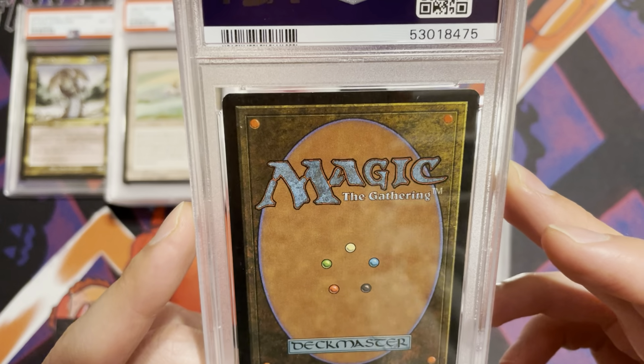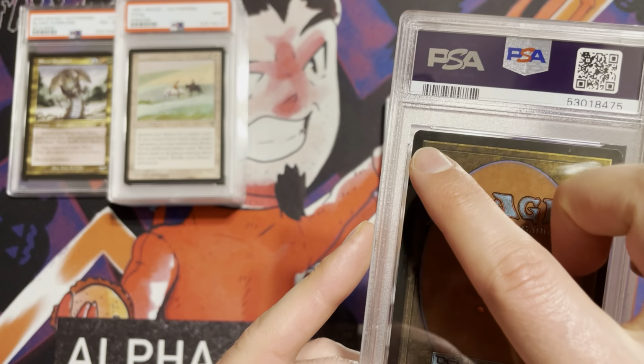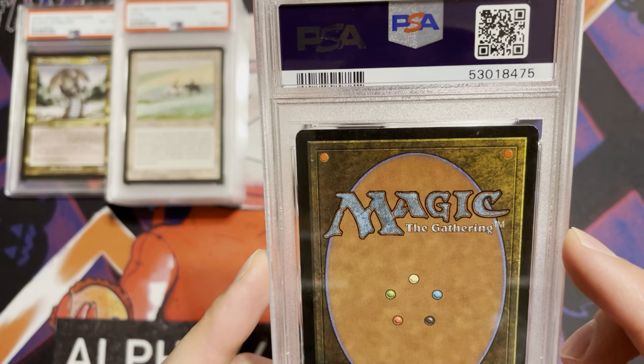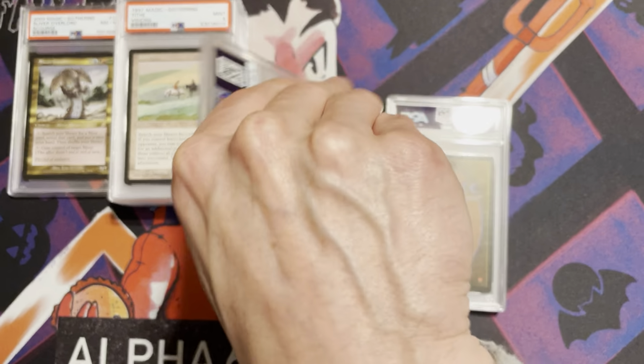This card looks pretty good. Just this top little corner has a little bit of whitening. I don't know if you can see it. It looks well centered. The edges look good. This could possibly be a 10 based on the back.